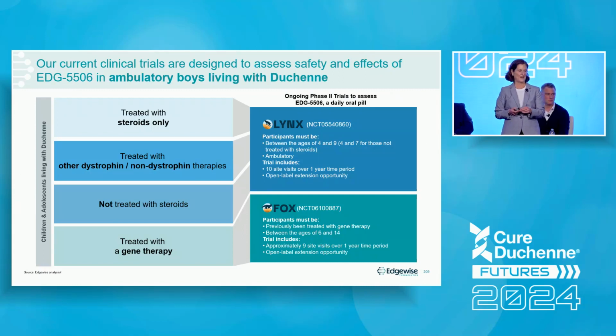So these are our trials that we have going on in Duchenne. And you can see on the left side, we're really looking at the whole population and trying to measure the effects of SEVA in each of these populations. So we have cohorts treated with steroids only. We also have patients that have other dystrophin or non-dystrophin therapies, such as exon skipping, in the background. We'll take those patients. Then we have a non-steroid treated cohort, and we also have Fox. That is a separate trial, and those are for patients who have been treated with gene therapy. They have to be at least 2 years out from receiving gene therapy, and we have a trial ongoing for that as well.